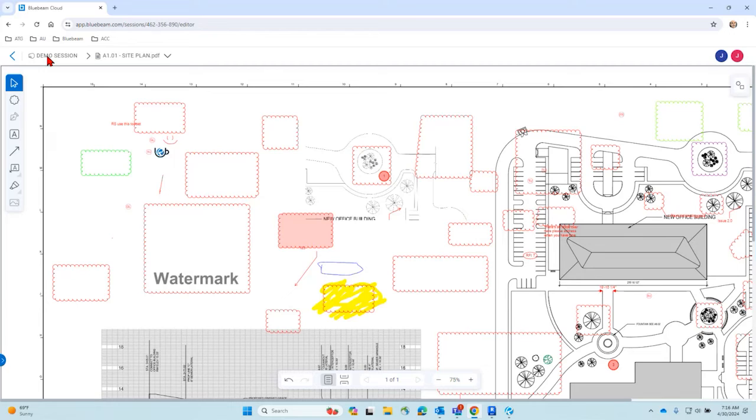Pretty slick. We've been asking for this as a community, integration into the desktop application from cloud, for a long time, since the inception of cloud. Like, I just want to bring things in. Right. Here we are.